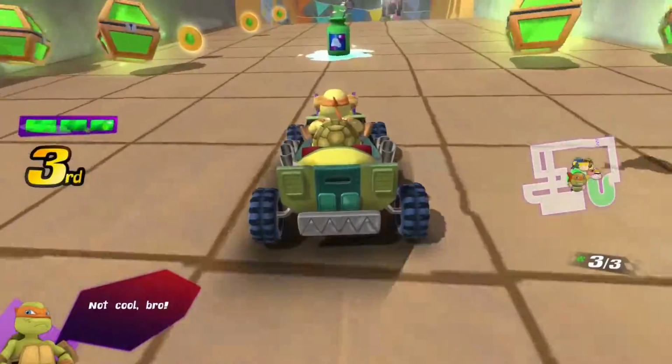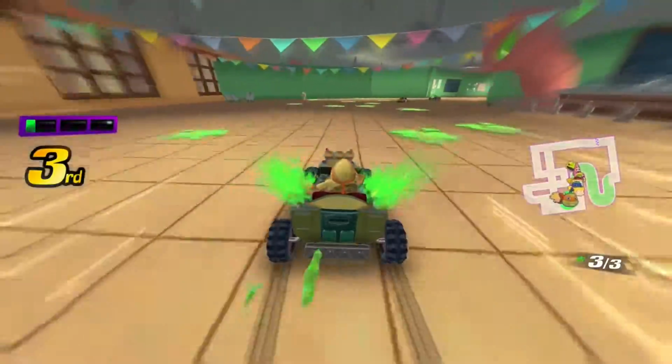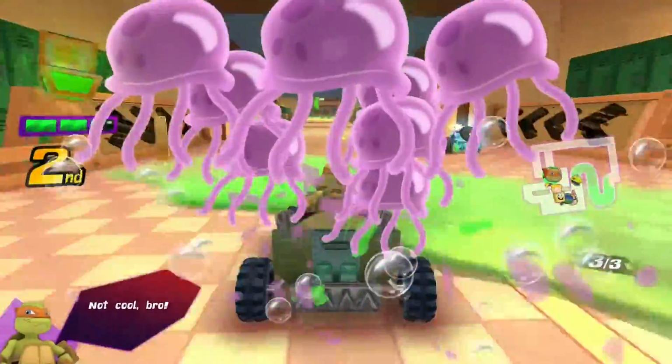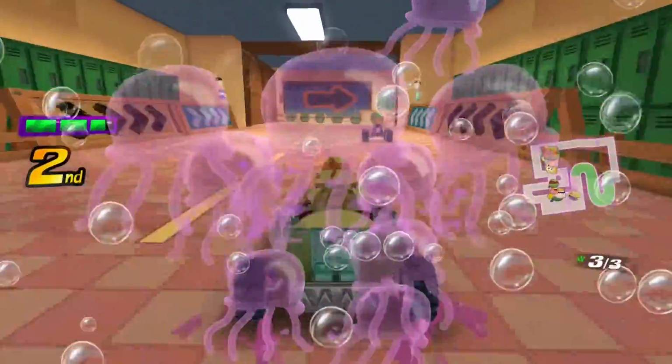As somebody who played a lot of Mario Kart back in the day, I will say that this is probably the closest thing on Xbox you're going to find to Mario Kart. It's not perfect by any stretch of the imagination, but it's definitely one of the better kart racing games on Xbox.